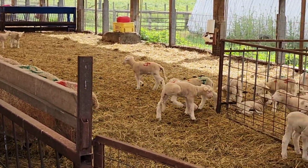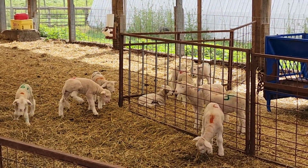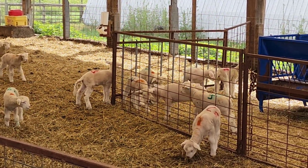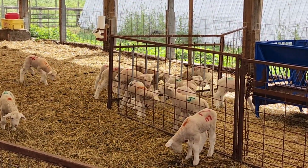On this side, we have the new lambs. And you see how they're all exploring that creep area now? Even though they're brand new, they've discovered that this is a private area where they can just be with other lambs and no ewes around. They actually like that.